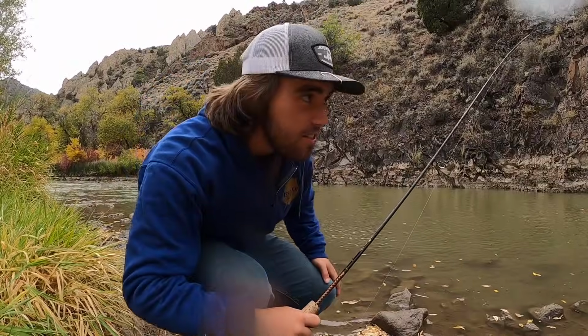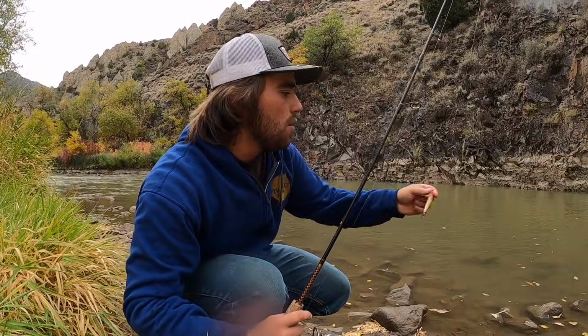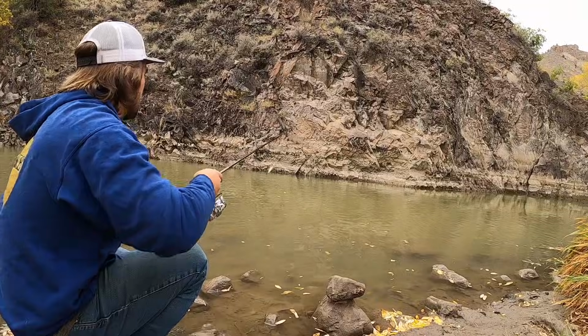Now, to be honest, that fish did not fight really at all. I caught him in probably 9-10 inches of water, and he didn't really put up much of a fight. Usually when they spawn, they get a lot more aggressive and fight harder, but I don't know what was up with that dude. Probably vegan or something.